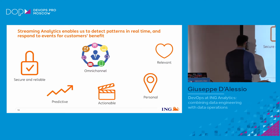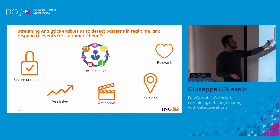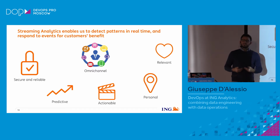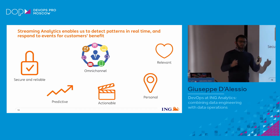Why do we do it? Because we want to be omnichannel for the customer, so we want to improve the customer experience, the customer journey, over all the channels that they use to interact with the bank. So we want them to be able to use all the channels to connect with the bank, in such a way that they can start one journey, one process in one channel, and continue it from another one.